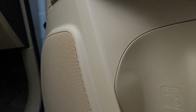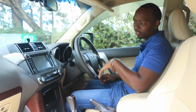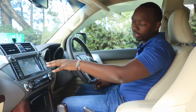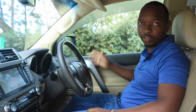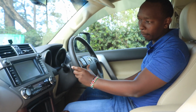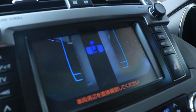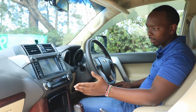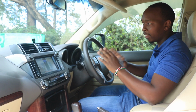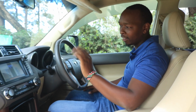The other thing you'll notice, and it's only in the TZ-G, is the 360 view camera. As you can see, with this camera you can see the front, back, and both sides. I can see the side profiles of the car, the front, and the back. So this is the only trim level of the Prado, the TZ-G, that comes with the 360 camera. You won't get it otherwise unless you install it manually.